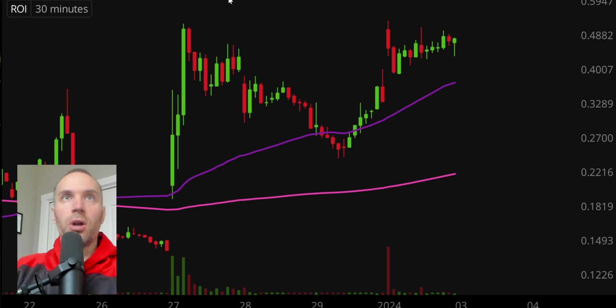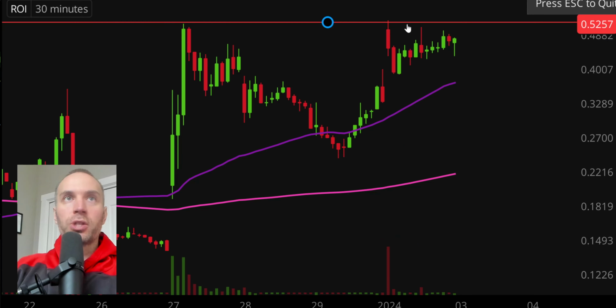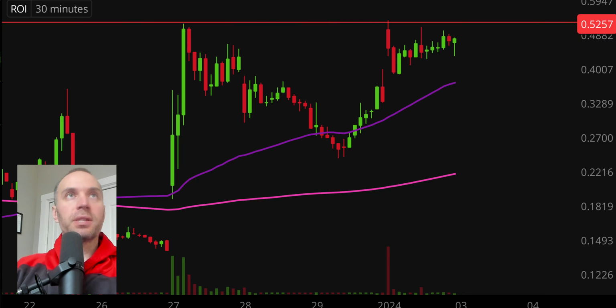Next one here, ticker symbol ROI, and you're going to have everybody and their brother's uncle watching this area right here at the 53-cent mark. So this is not a great discovery. This is not some sort of special skill. This is just the level that you got to think all sorts of people are watching. It's very apparent. You have that high there. You have this high here.